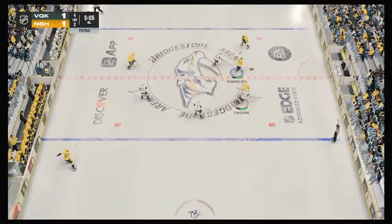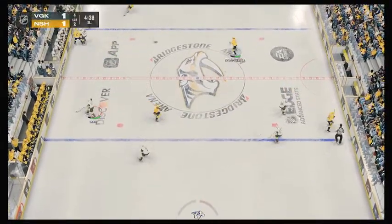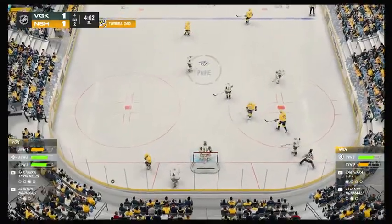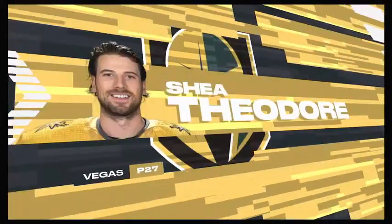Great use of the stick here at center ice. Puck picked up by Shen. And now he moves it quickly to Evangelista. Picked up along the wall by Smith. And he's taken down. The official's arm signaling for a penalty. Theodore's been nabbed for tripping.